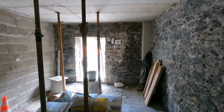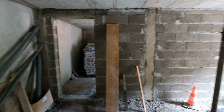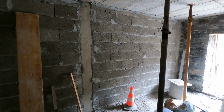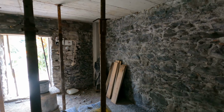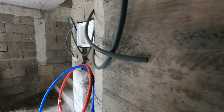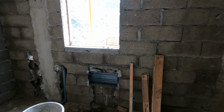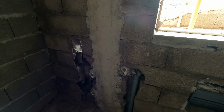Room. Yeah, somehow impressive. Yeah, a heating solution for the floor here, for the parquet. Washing machine. Water tubes and wastewater tubes.